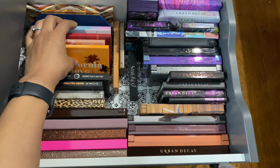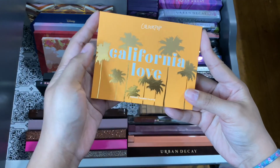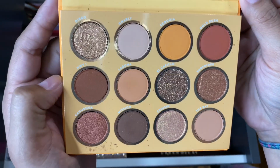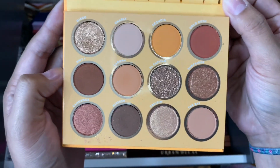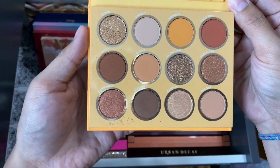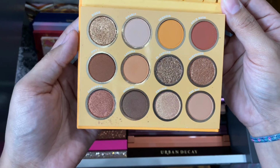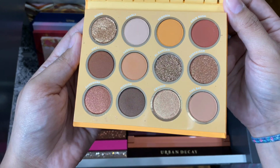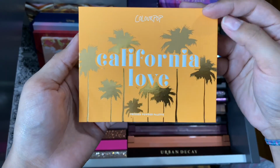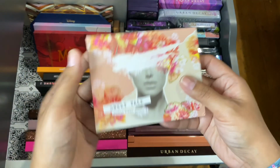All right, so now we're going to get into the ColourPop collection. This is the California Love palette, and it is a very pretty palette. I haven't gotten as much use out of it as I would like, but again, this is one of the palettes that's on my list to use more this year because it has beautiful shades and a lot of shades that I use on the daily. So I need to actually reach for this more and give it a fair shot, but it is a pretty palette. The times that I've used it, I've liked the looks.